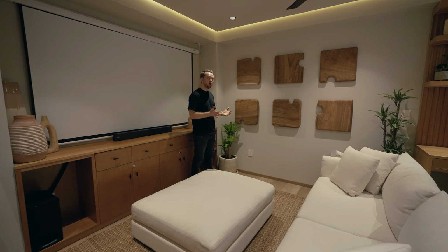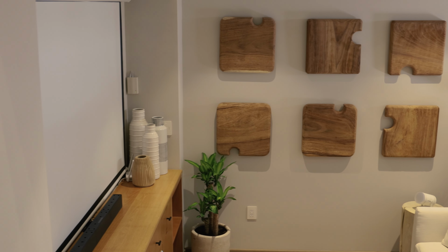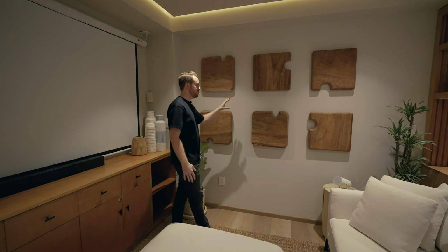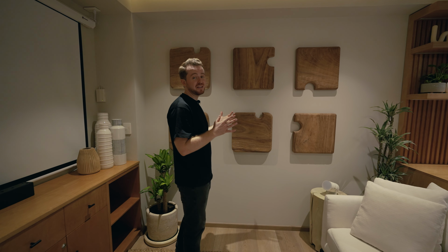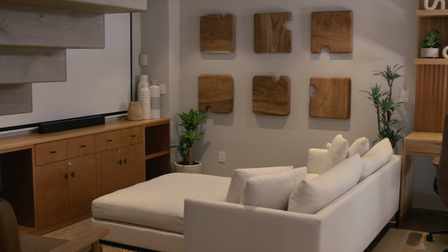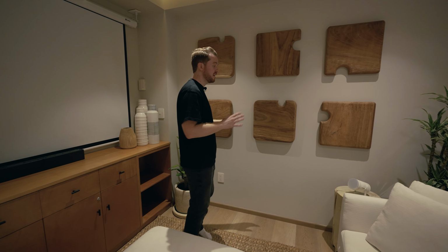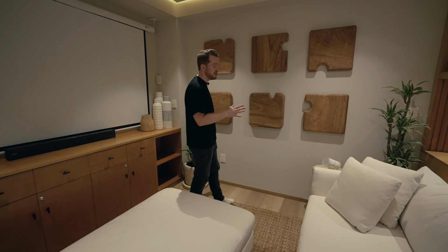We then have this wall over here. I call this the 6 cutting boards. This is definitely, I think, a pretty eye-catching assortment of these 6 big, chunky wood pieces. But it's really one of the first things you're gonna see when you walk into this place. We also have some plants, as you are gonna see soon in the terrace. I love my plants. These are kind of especially meant for being inside. These are more interior plants.